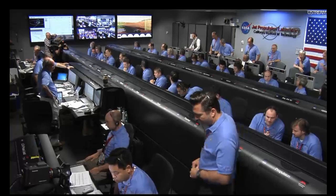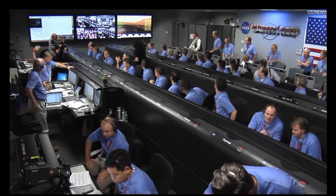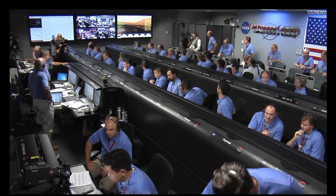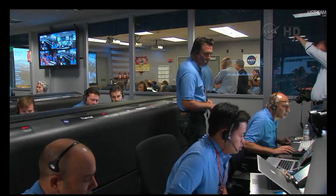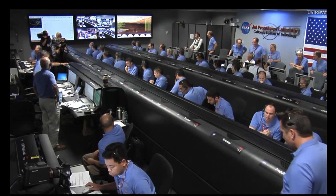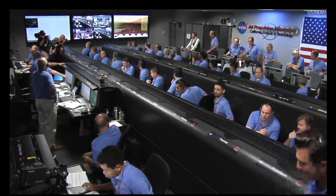We're at an altitude of 1 kilometer, descending at about 70 meters per second. Signal to Odyssey remains. Down to 50 meters per second, 500 meters in altitude. Standing by for sky crane. Constant velocity accordion nominal. Altitude error 5.9 meters. We found a nice flat place. We're coming in ready for sky crane.